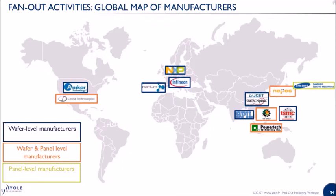On this map here, you see that you have different stages. You have people that are doing only wafer, people that are doing wafer and studying panel, and people that are already panel manufacturers, but only panel manufacturers. Basically, so far at the moment, only Nepes announced that they had a panel capability. Semco seems to be on time also. All the others are more investigating.